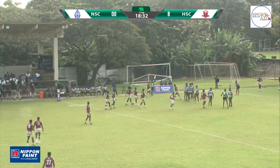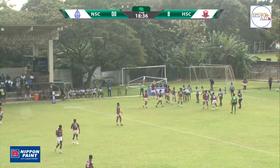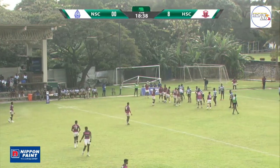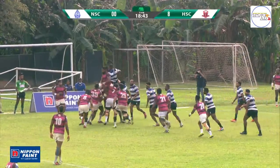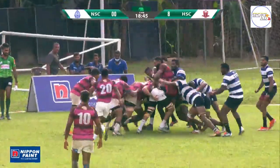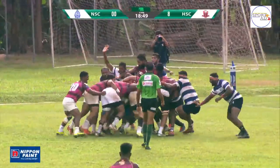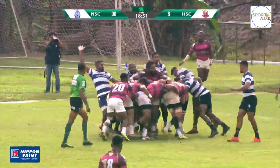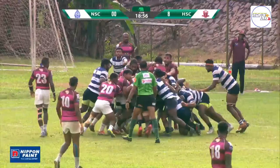Blue marker, just inside the 22 meter line. About 15 meters away from the try line. Havelock once again, that's Shehan with a clean take. Once again, you can see Azmir Fajurin begging for that ball and making that drive forward. Pretty strong. Havelock once again trying to cross the line.